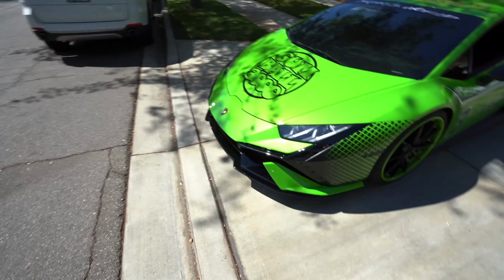I know you get brake dust. Look at it right now. You got brake dust on it right now, man. Look at this thing. Oh, no bueno. No bueno, man. But what do you guys think?